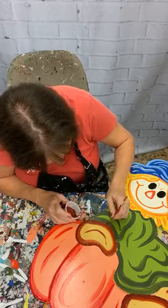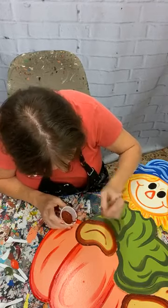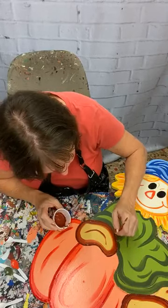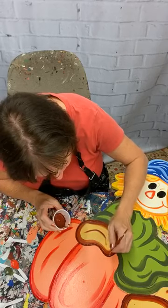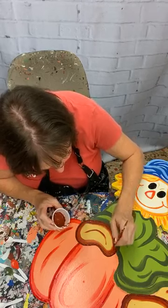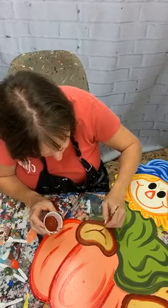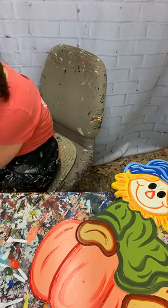Okay. Just coming in here in that line. And you can tell I didn't use a whole lot of paint because I knew I didn't need a lot of paint. And then I would come back in here just a little bit in that shading brown and just drag my brush a little bit.